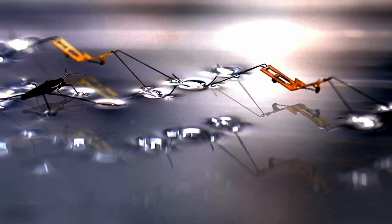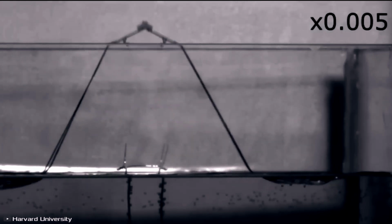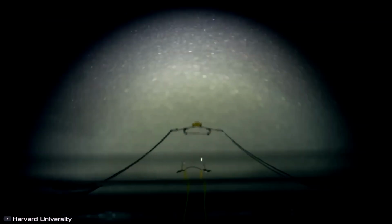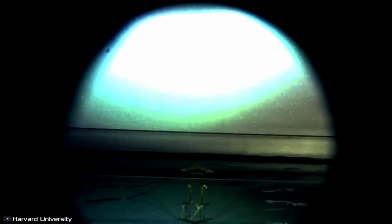Harvard scientists have created a tiny robot called the Water Strider that can hop on water just like the real insect. Weighing less than 1 gram, it uses a catapult mechanism similar to its living counterpart. During a jump, the insect exerts a force 16 times its body weight without breaking the water's surface. The robot mimics this swift, gentle movement, allowing it to glide effortlessly on water.